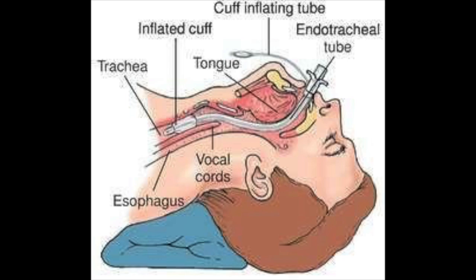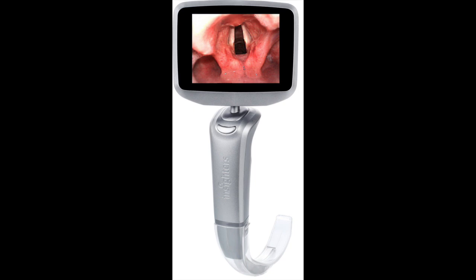Simple enough. And what we look for, and let me show you this slide here, we're looking at the vocal cords. This is just an example of a video laryngoscopy. We now have the tools and techniques to be able to use video-guided devices to see the vocal cords very clearly through a little screen, so that we can pass the ET tube through those pearly white vocal cords. That's our target.